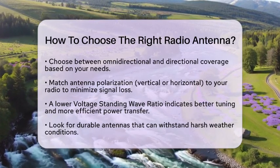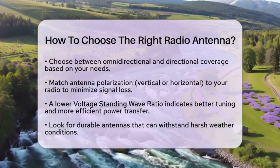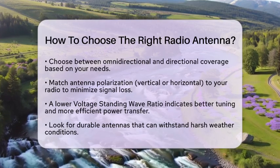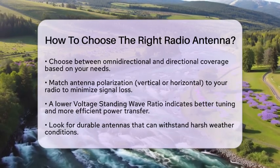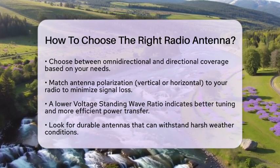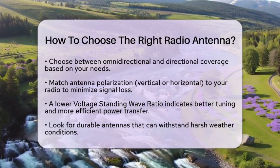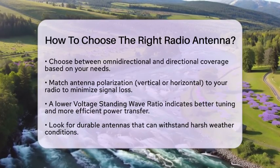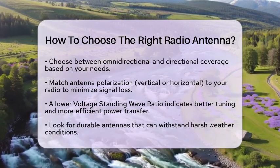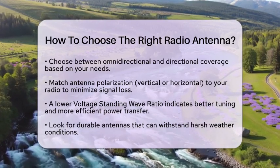Another important factor is the voltage standing wave ratio. A lower voltage standing wave ratio indicates better tuning, which means less signal reflection and more power transfer. Durability is key, especially in survival situations. Look for antennas that can withstand harsh weather, including rain and strong winds. They should be easy to carry, set up, and take down.